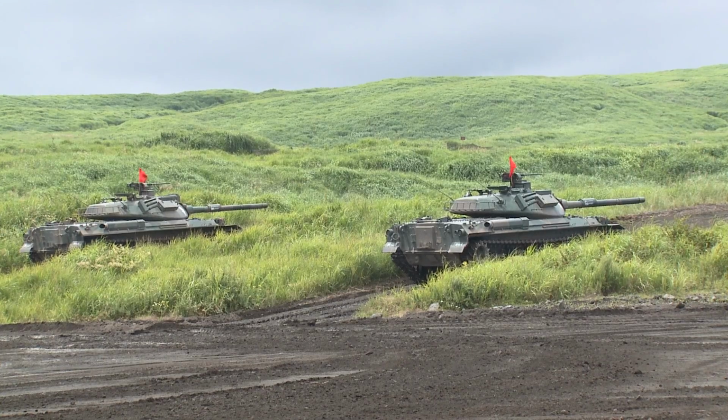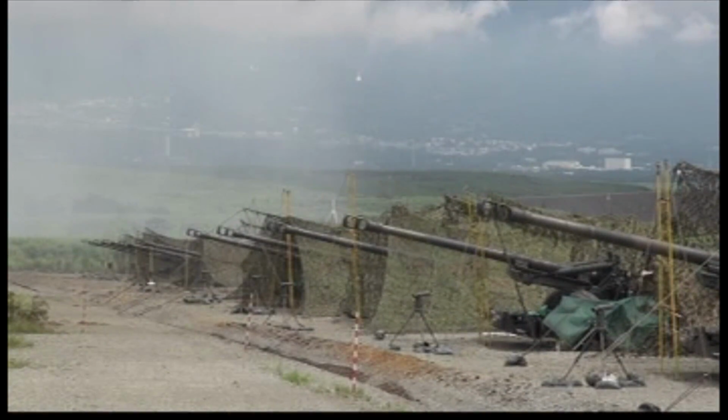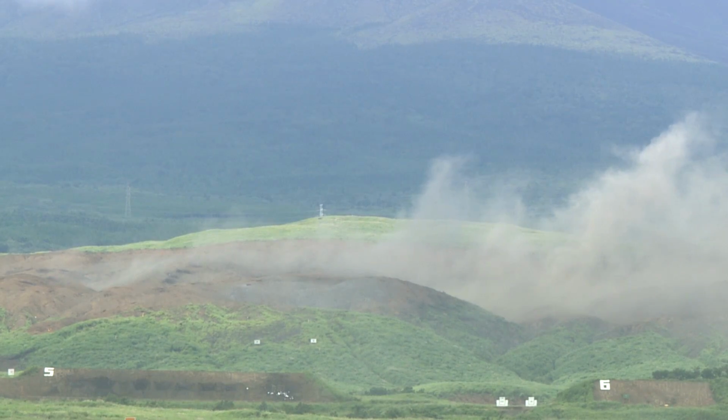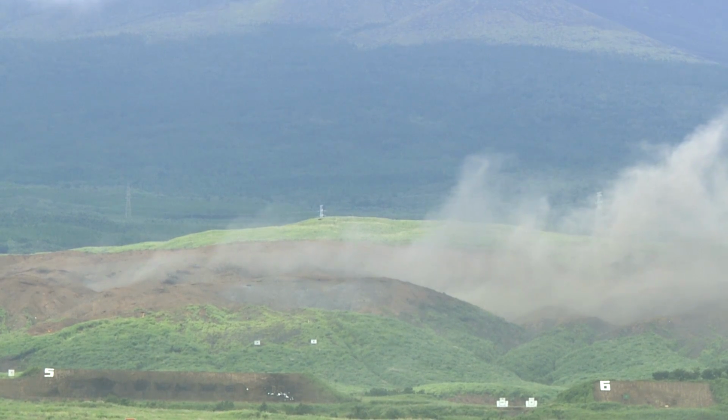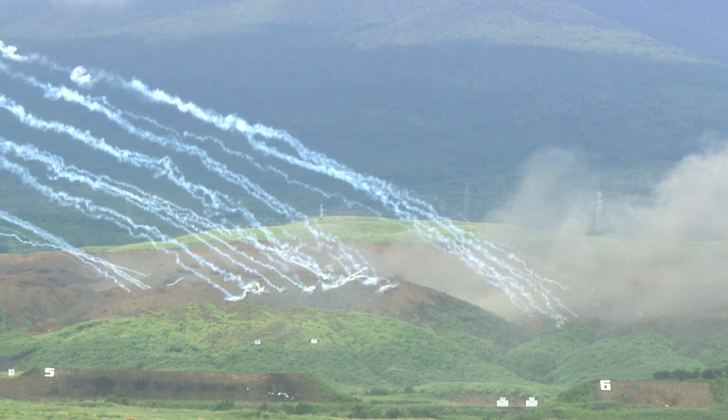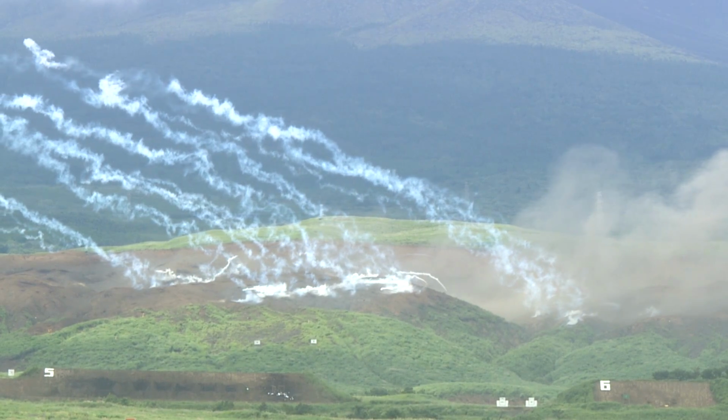Obstacle clearance support fire, shot first round. First round, 5 seconds to impact. Impact. Now, obstacle clearance support fire commenced.